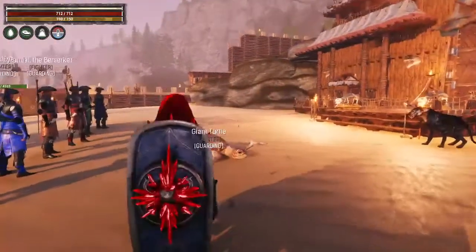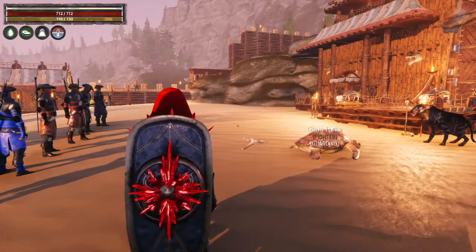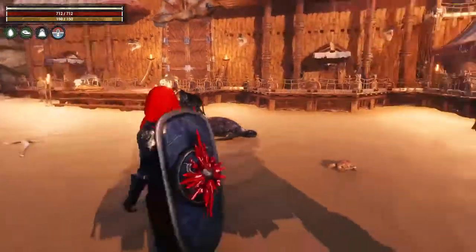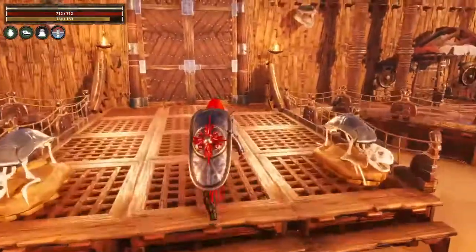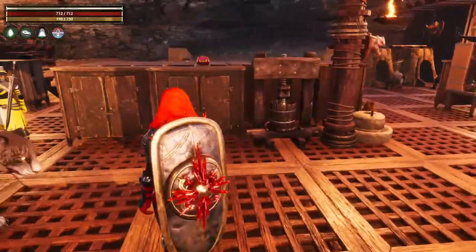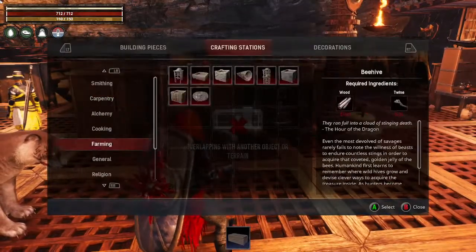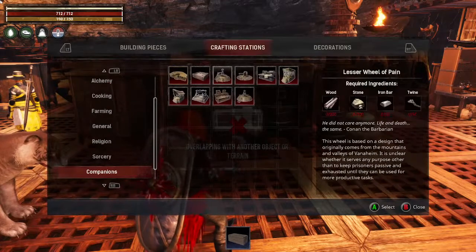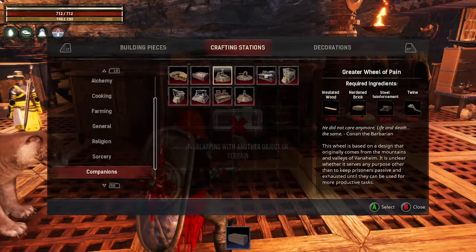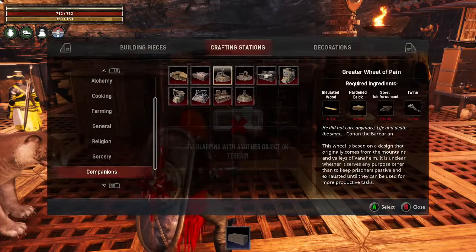So, yeah, let's get going preparing for this adventure. Yeah, this is going to take some doing. I did get some of it prepared ahead of time, but not a whole lot of it. I tried to have all the materials made so we wouldn't have to do any waiting for that. But the first thing I want to accomplish is the Wheel of Pain. And, of course, that's made with the hammer. So that's under our crafting stations. And then down here under companions, I want to bring the big one. So I need 200 insulated wood, 200 hardened brick, 200 steel reinforcements, and 150 twine.